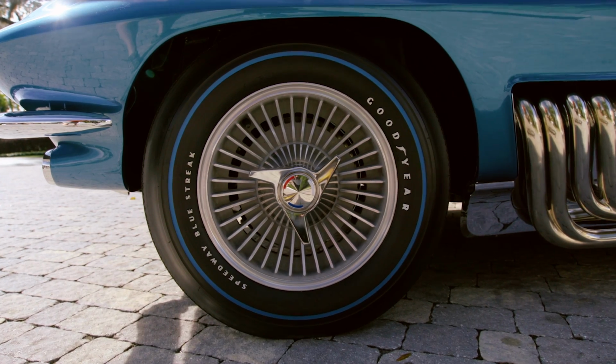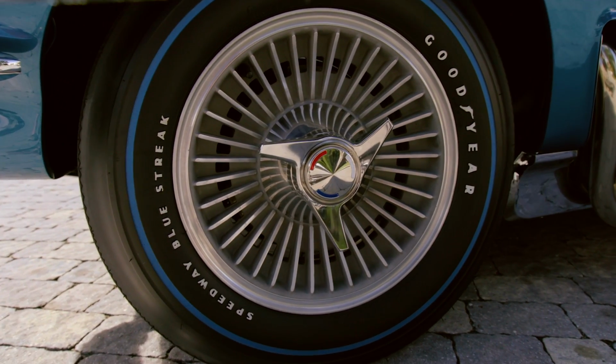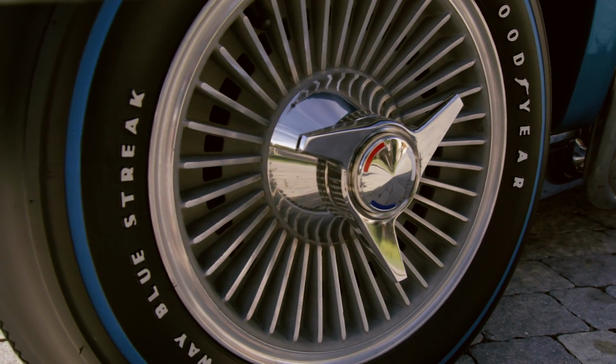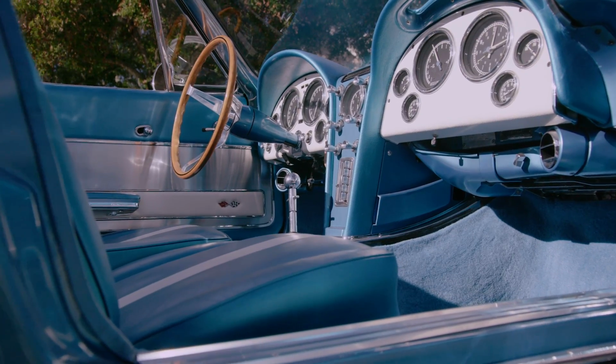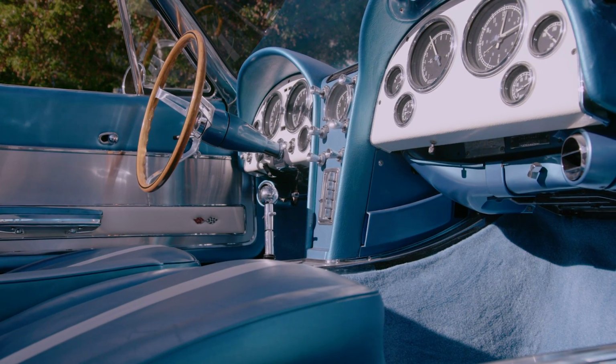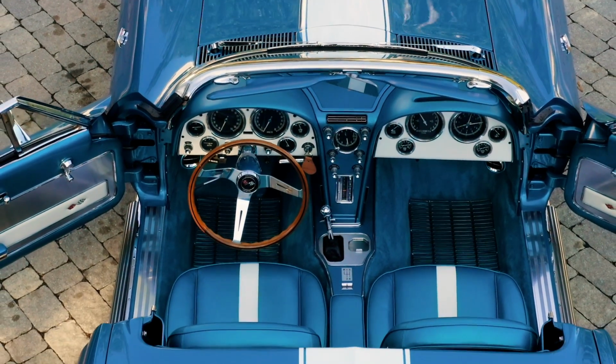The car has aluminum wheels. They do look like production wheels. They were very early production wheels, but if you look behind the wheels, you find brake calipers, which did not come along. The disc brakes did not come along until '65. The interior is similar to a '63 Corvette, but completely different in that everything's wrapped in leather, and then they added gauges. They went gauge crazy.